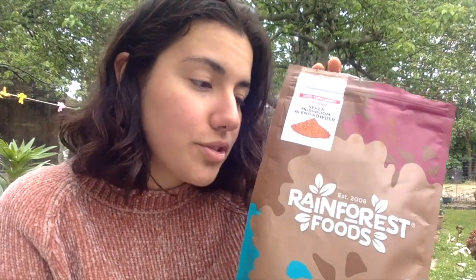I also wanted to introduce this 7 mushroom blend powder from Rainforest Foods. I got this from Amazon. I have had mushroom powder in the past, so you would know what that tastes like, but if you haven't, I'm not going to lie, it tastes a bit like chocolate. So I'm adding a spoonful of this every morning with my smoothie.